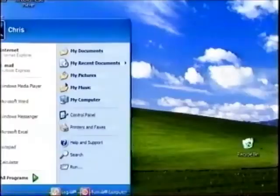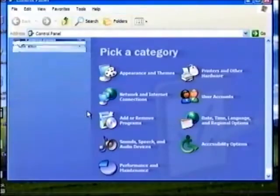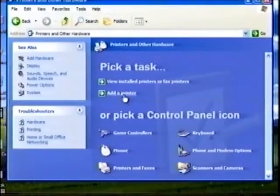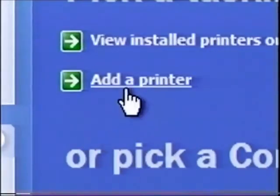Now you may want to install something besides a program, like a printer, hardware. Now here's how you add a printer. If your printer uses a parallel connection, you're going to need to manually direct your computer to the printer. So how do we do that? We go back into the control panel and click on printers and other hardware. Then you're going to see pick a task. Under that, click add a printer.